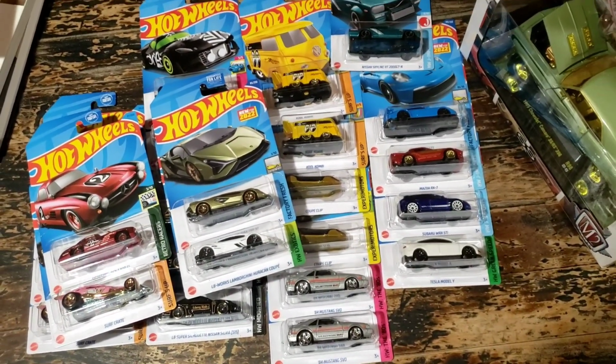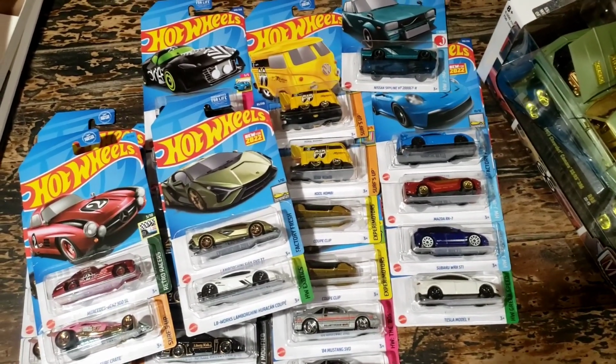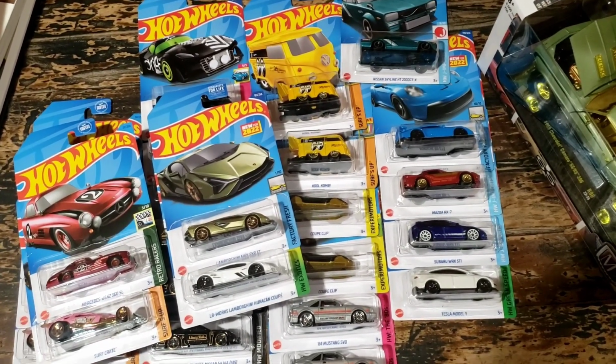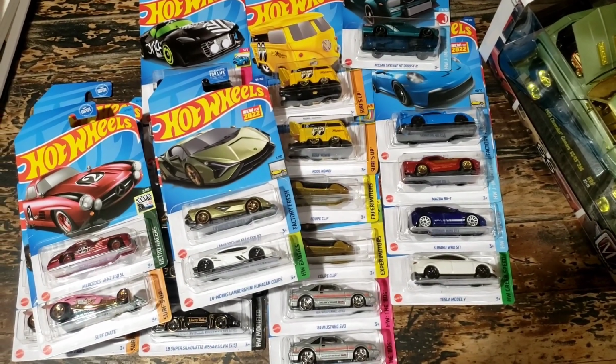Guys, let me know how it's going. How are your Dollar Generals looking if you have any near you? Hopefully you can catch this sale, catch some cars that you need. At least, make it a little bit easier on you getting that Porsche mail-in.